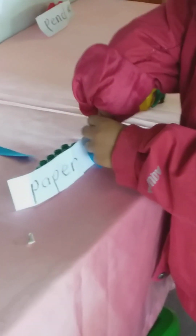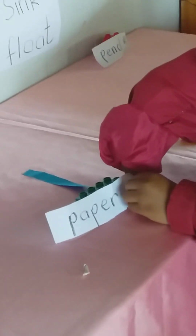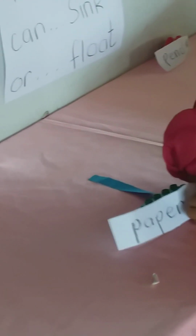Look for the blue paper. Now take the one that's stuck onto the word paper and take it off. Okay, we're going to allow you to take the one that's laying loose. Can you please tell us, what do you think? Will that paper sink or will it float? Sink. What do you think? Sink. Now, Diane is going to put the paper onto the water. Let's see if it's going to sink or float. Float.